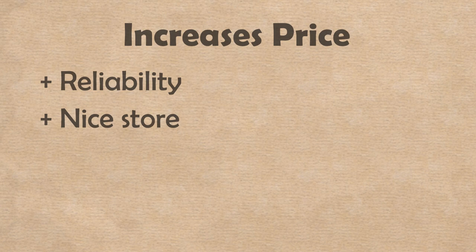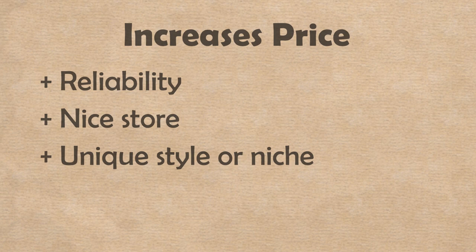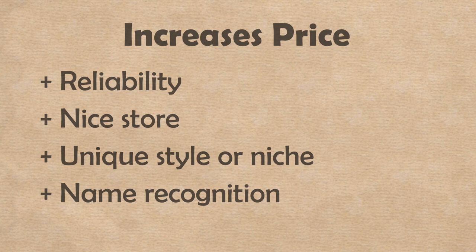And of course, as an artist, you're often told to practice all different kinds of art, but for business, if you get known for a particular unique style or a niche, you can charge higher prices for that. Stuff like tattoo designs or skateboard designs are niche markets that you can get well known within. And that ties a little bit into name recognition, which is basically you just can charge a higher price because you're famous or well known in some way.